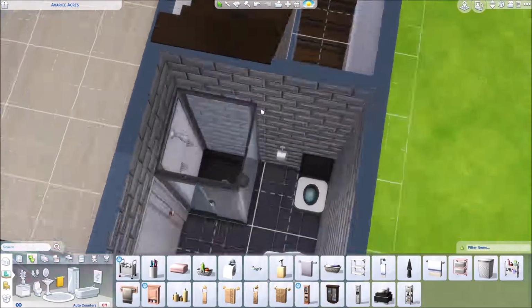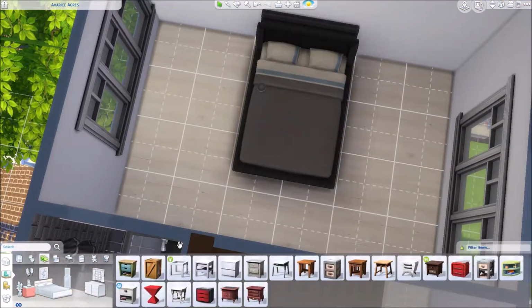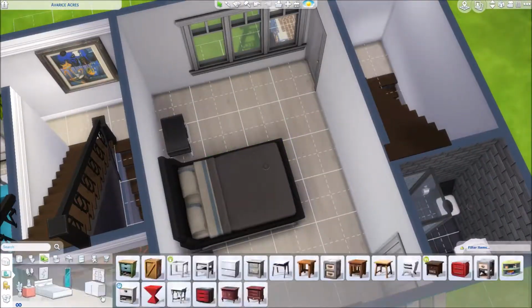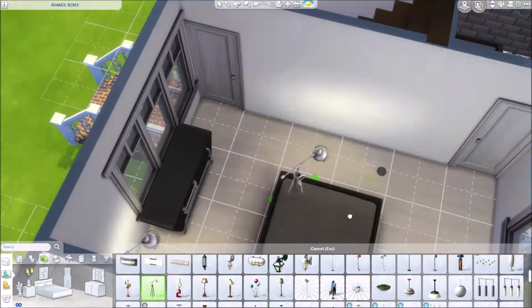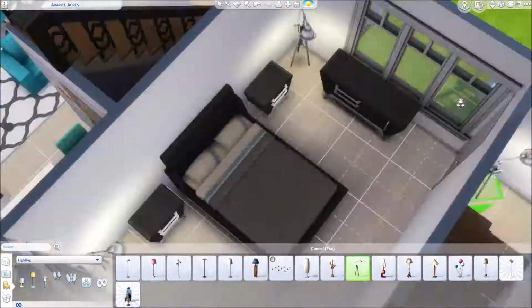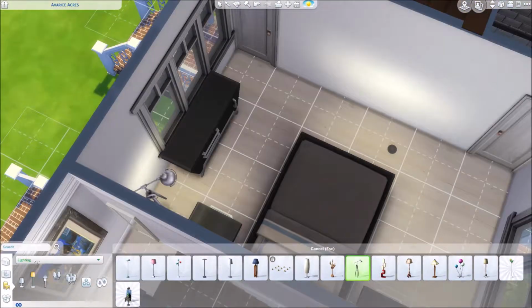That's the little ensuite there, which, if you sink things into the walls, you can actually get everything in, so that worked. And then just a really clean white and black monochromatic bedroom with just a little pop of colour with the artwork.